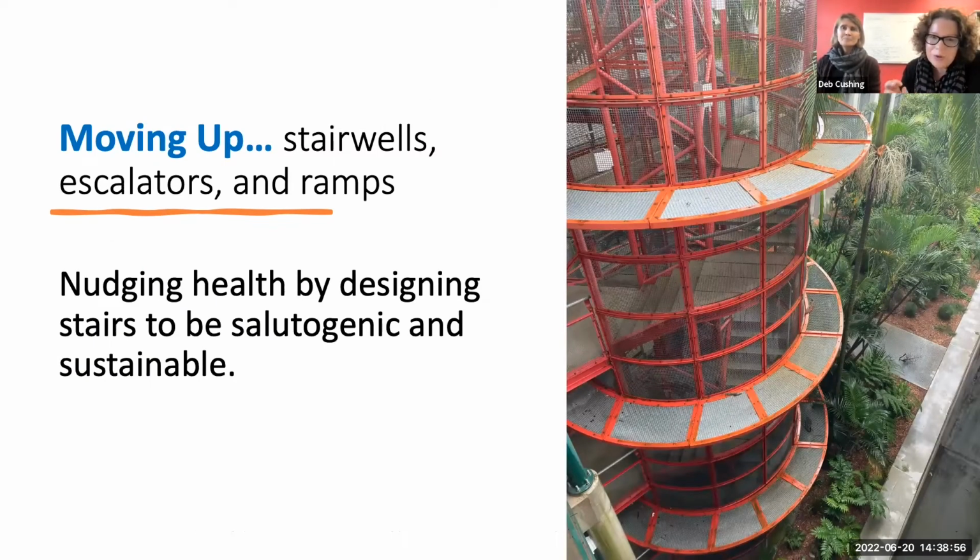Stairs, of course, are also something else to be thought about, and particularly if we can design stairs to be attractive and playable. I think most of us have probably heard of the piano stairs, which are on our front page, where you can make songs by jumping on the stairs up and down. And increasingly, we want people to use stairs rather than elevators in terms of building up their physical activity and exercise.